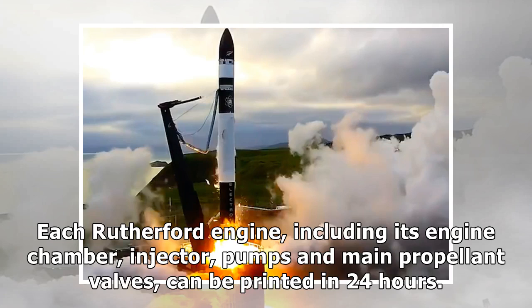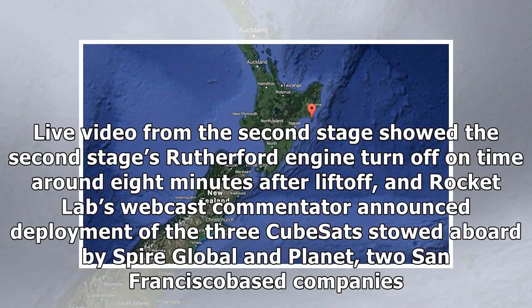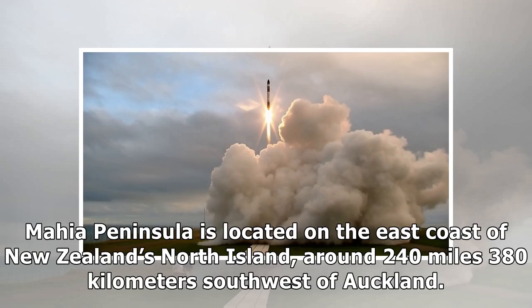Each Rutherford engine, including its engine chamber, injector, pumps and main propellant valves, can be printed in 24 hours. Live video from the second stage showed the second stage's Rutherford engine turn off on time around 8 minutes after liftoff, and Rocket Lab's webcast commentator announced deployment of the 3 CubeSats stowed aboard by Spire Global and Planet, 2 San Francisco-based companies.